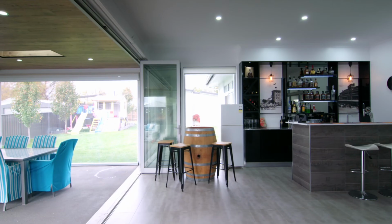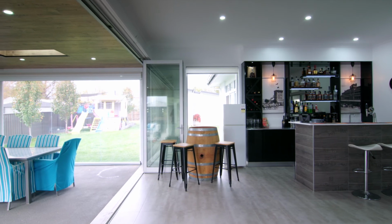I'd still have to say my bar's probably my favourite thing. There's nothing more I enjoy than a Sunday afternoon watching a bit of footy, boys coming around, pulling a beer out and yelling and screaming at the TV for a while.